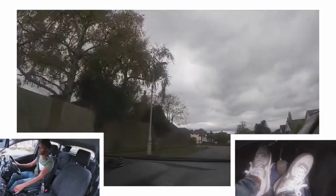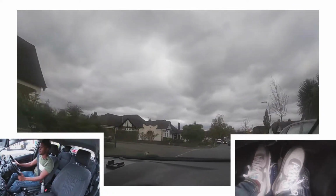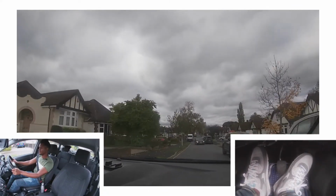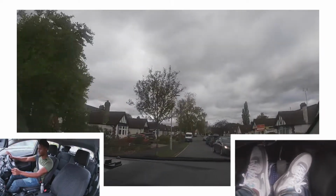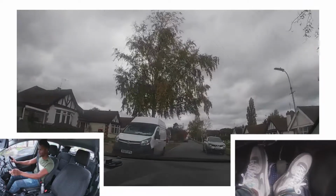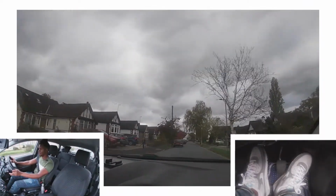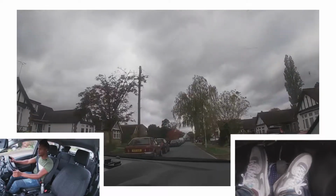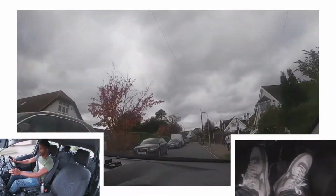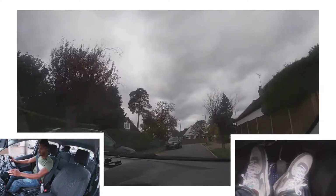A nice narrow road for meeting situations if it was busy. So like we've got a car there, but there's a big space on her side, so she would go in there. So I will do a video on meeting situations actually. So when there's not enough space for 2 cars and one of you has to pull over, I'll do one of these videos soon. Okay, we're gonna turn left at the end, so center, left, signal left.